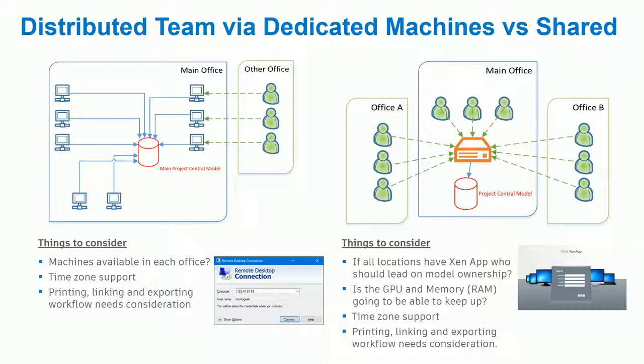You've still got potential issues with memory on the machine if it's a very big project. You also need to consider, if more than one office has XenApps, that conversation has to happen with the teams to say, where is the file going to be hosted? Is it going to be on my London one? Is it going to be in Dallas? All those sort of things. And that environment doesn't get you out of the same issues with printing, linking, and exporting, okay? So it needs to be thought about, and the teams need to be educated on what they're trying to achieve.